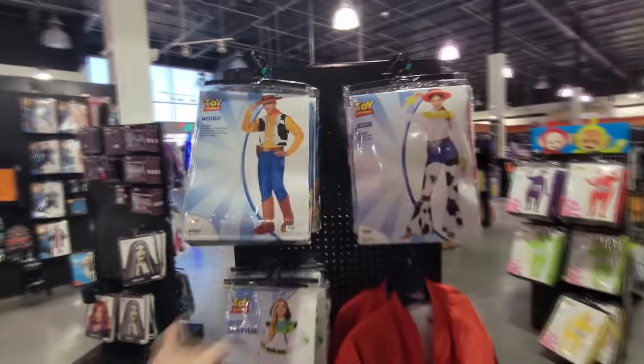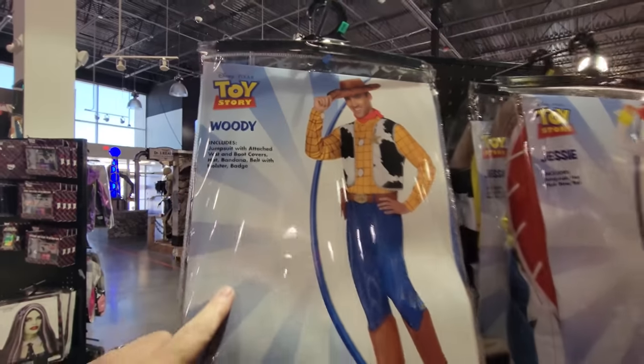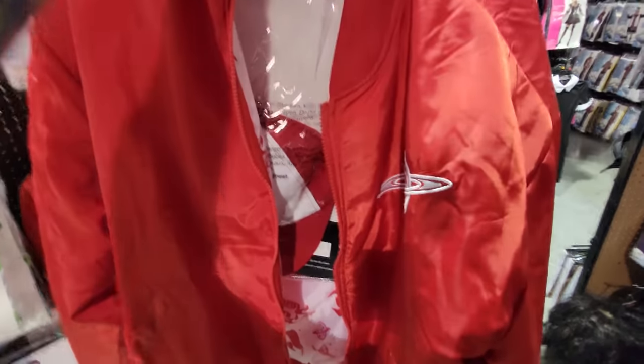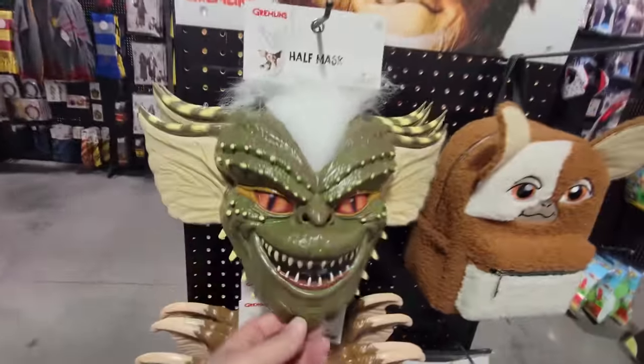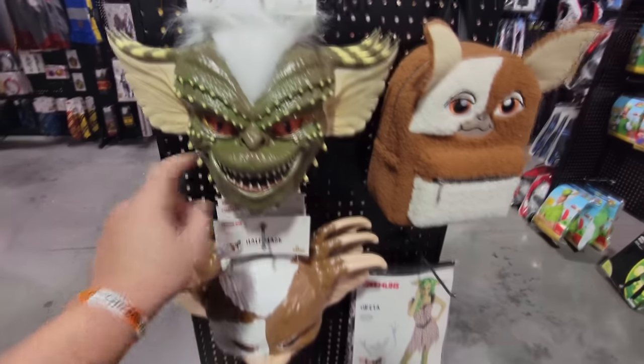Wait, we have a couple more over here. We have another Jessie, oodley, oodley, teep. Then we have a Woody here. We have another Mrs. Nesbitt here. And this is the most awesome ever, the Pizza Planet jacket and hat. They have this awesome Gremlins stuff here. I love the Gremlins, guys. And this I've pointed out in a couple of stores, the stripe mask. That is really, really cool.